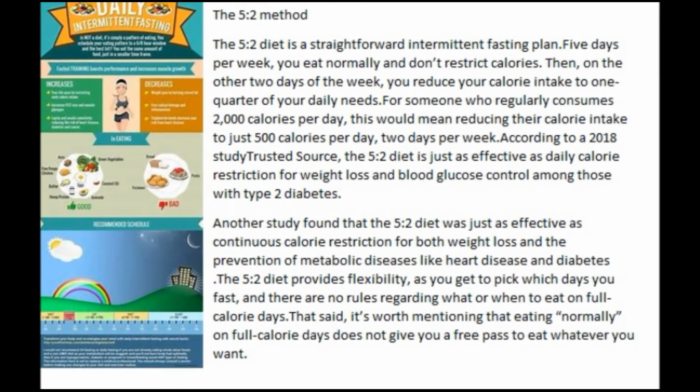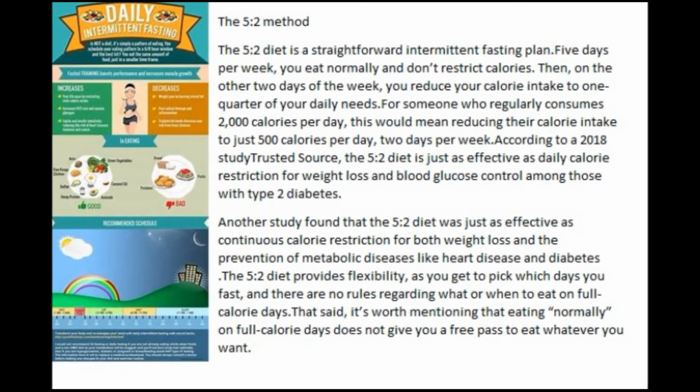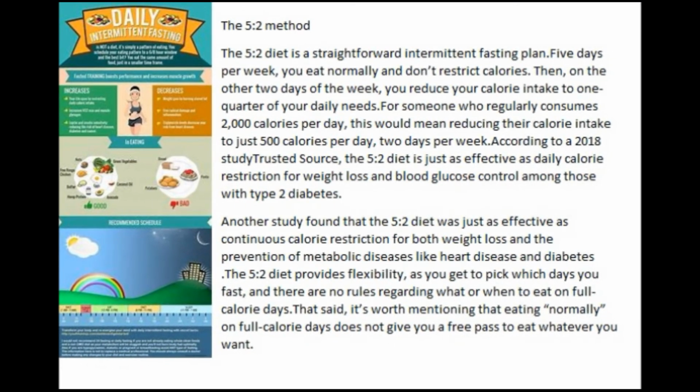The 5-2 method. The 5-2 diet is a straightforward intermittent fasting plan. 5 days per week, you eat normally and don't restrict calories. Then, on the other 2 days of the week, you reduce your calorie intake to 1/4 of your daily needs. For someone who regularly consumes 2,000 calories per day, this would mean reducing their calorie intake to just 500 calories per day, 2 days per week.